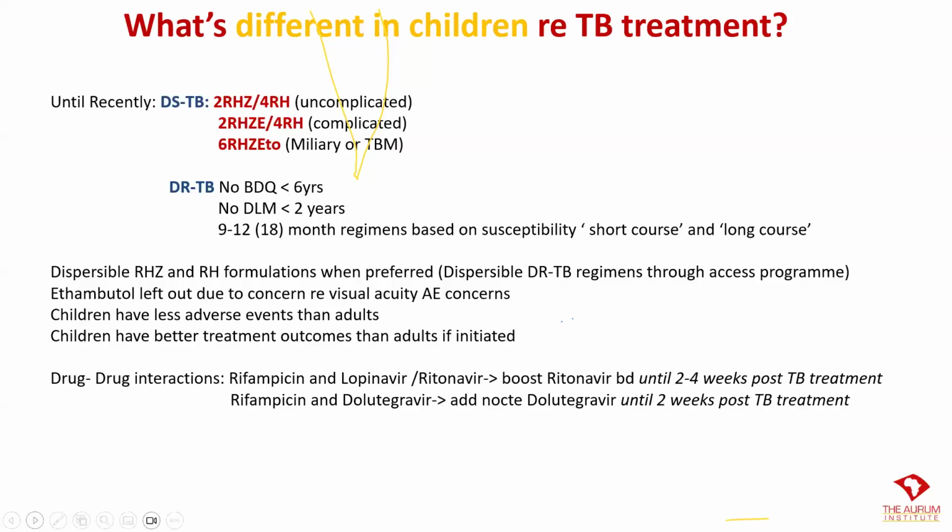If they are on dolutegravir, you're going to add a knockdown dose of booster dolutegravir while they are on rifampicin, and that also covers the tail end, so you carry that on for 2 weeks after finishing TB treatment. So that's different in kids and in adults.